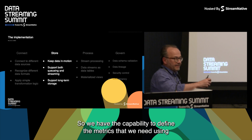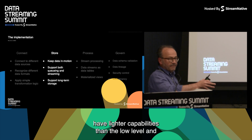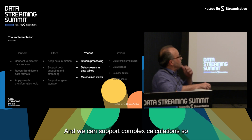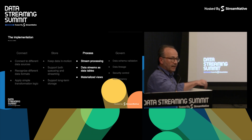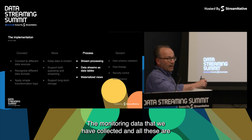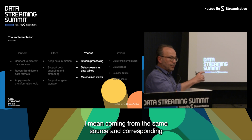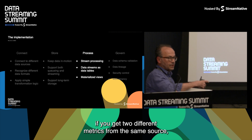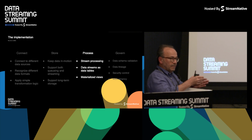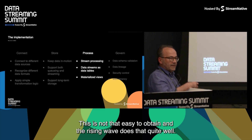So we have the capability to define the metrics that we need using simple SQL. So that means that we can give this responsibility to teams that have lighter capabilities than the low-level and the extreme Java skills that we need to work with Flink. And we can support complex calculations so that we can construct different kinds of metrics from the monitoring data that we have collected. And all these are consistent and scalable. By consistent, I mean coming from the same source and corresponding to the same time. I don't know if I make it clear enough. If you get two different metrics from the same source, you have to make sure that the time corresponds. Otherwise, it doesn't really make sense. This is not that easy to obtain, and RisingWave does that quite well.